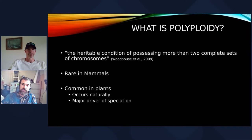So what is polyploidy? A standard definition would be the heritable condition of possessing more than two complete sets of chromosomes. I think everyone here is familiar that all of us have two sets of chromosomes. You get one from your mother, you get one from your father, and then you have two versions of each gene, right? In the case of tetraploids or polyploids, they have more than two.